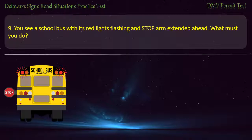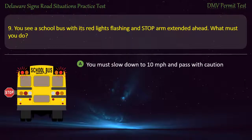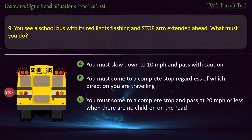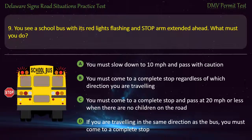Question 9. You see a school bus with its red lights flashing and stop arm extended ahead. What must you do? You must slow down to 10 miles per hour and pass with caution. You must come to a complete stop regardless of which direction you are traveling. You must come to a complete stop and pass at 20 miles per hour or less when there are no children on the road. If you are traveling in the same direction as the bus, you must come to a complete stop. Answer. You must come to a complete stop regardless of which direction you are traveling.